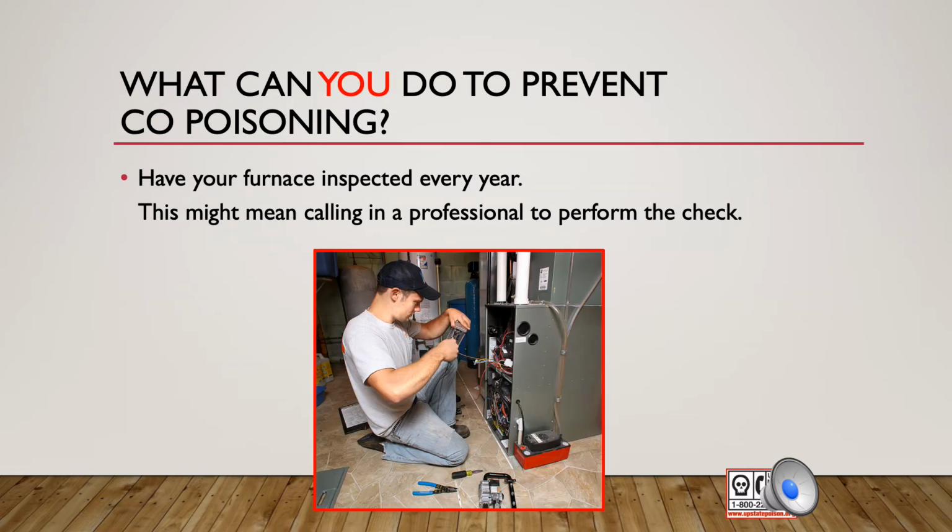So by now you're probably saying, what can I do to prevent CO poisoning? One suggestion would be to have your furnace inspected every year to make sure it's working properly and that the ducts are not clogged. This might mean calling in a professional to perform the check. And while it might cost you a few dollars, your family's safety is worth it.